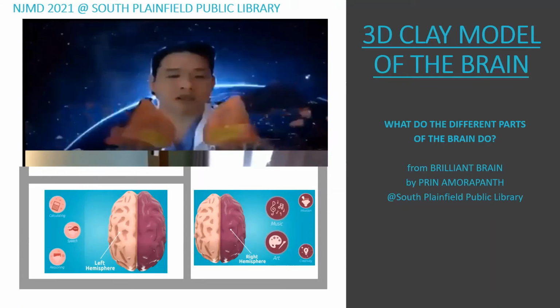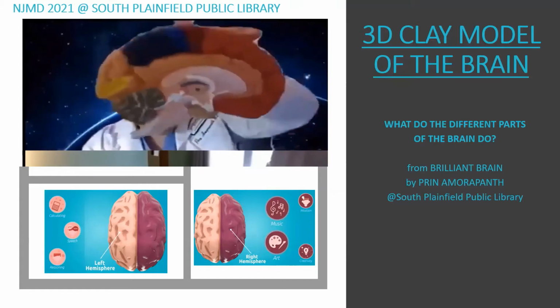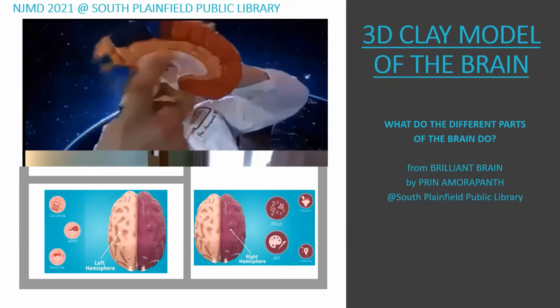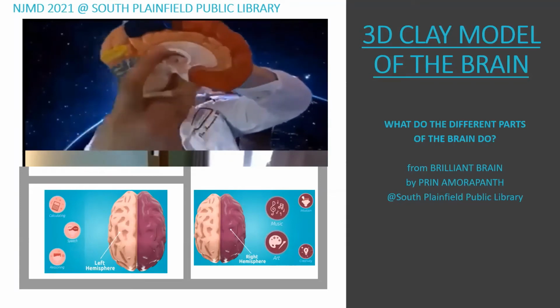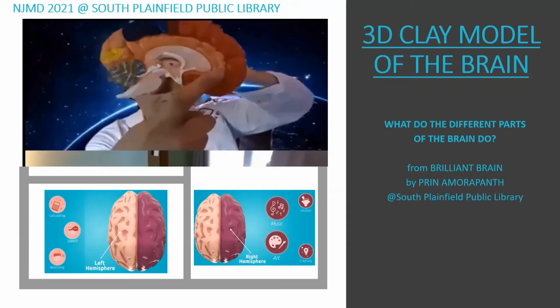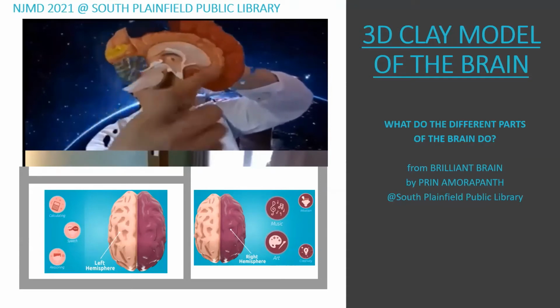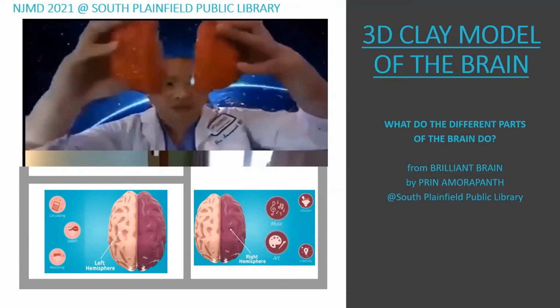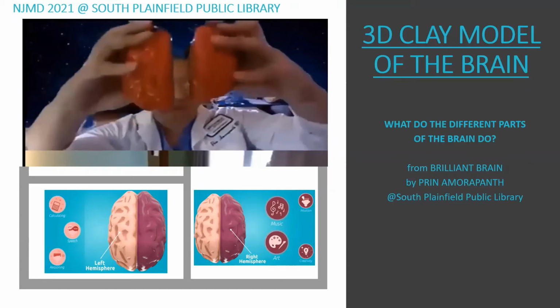If you split it apart into left and right, down the middle, this strip of tissue here is something called the corpus callosum, right? So we talked about axons that connect different parts of the brain. The corpus callosum is a big, thick band of axons that connects the left and the right sides of the brain. So they talk to each other, right?